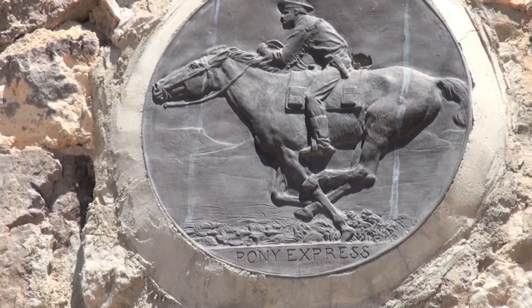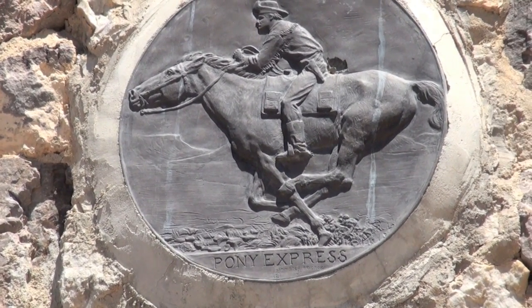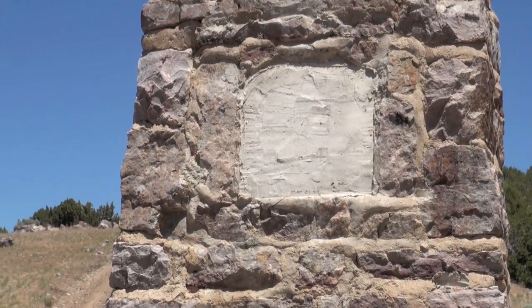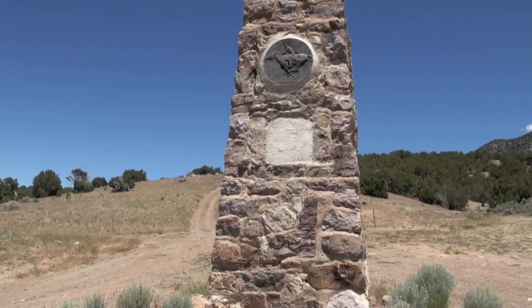There's one of those markers we're talking about. Pony Express Trail. How cool is that? Unfortunately, it's vandalized by some idiot. How selfish is that?